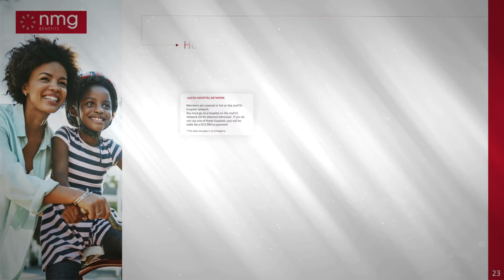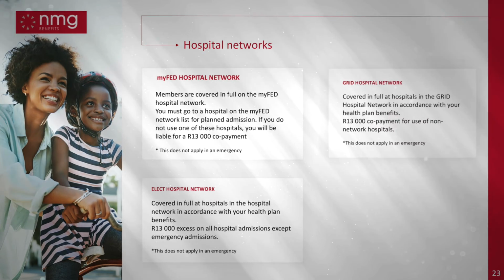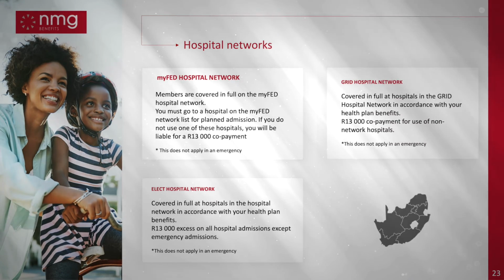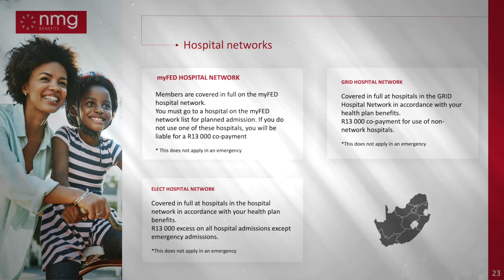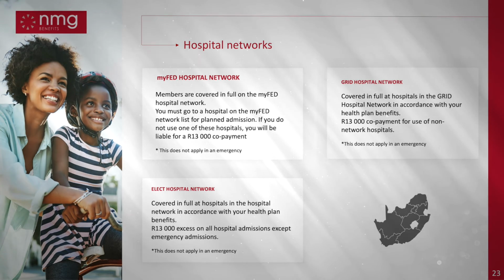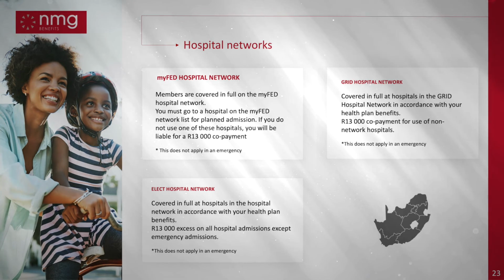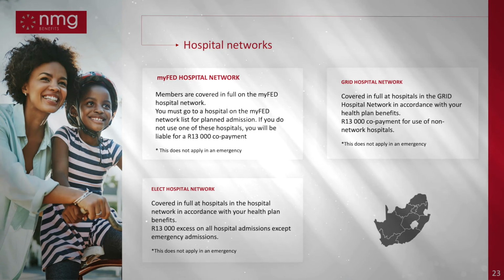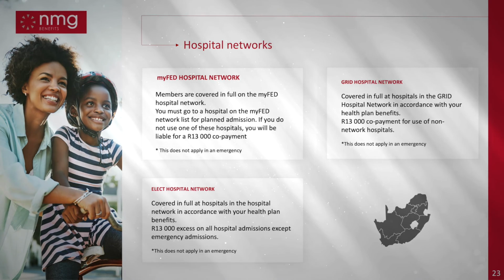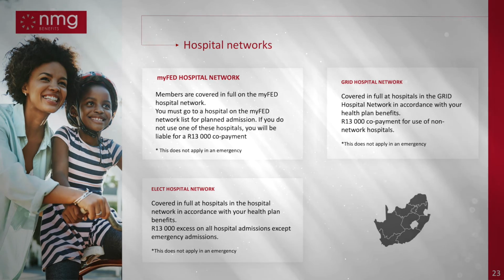On some of the Fedhealth options, network hospitals are utilized. It is essential for members to make use of approved network hospitals when joining certain plans. If you do not use a network hospital for planned procedures, your hospital claim may not be paid or penalties will be applied. For emergency treatment, members on these plans may utilize any hospital.